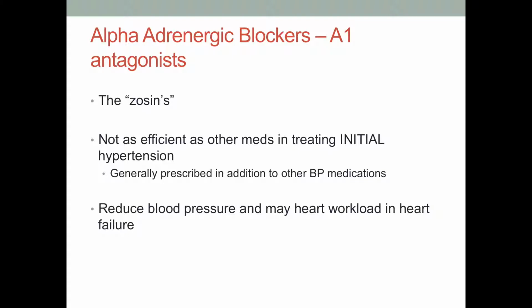They're not as efficient as other medications we'll talk about in treating initial hypertension, but they can be used as an adjunct therapy, or if their initial medications weren't as effective or safe as we wanted them to be, they can be used as a second line, but more commonly you'll see these as an adjunct therapy. So in addition to another medication, alpha-1 blockers, the zosins, are pretty good at reducing blood pressure and then helping to prevent the resulting overload on the heart and then the heart failure that might result as a response to that. So alpha-1 antagonists, those are the zosins.